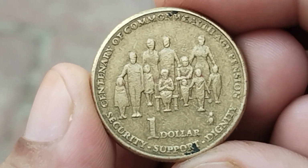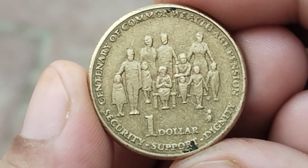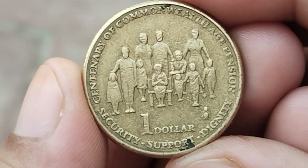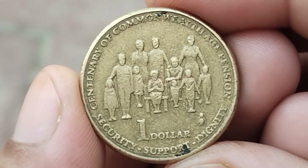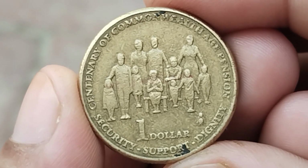Historical significance. Though the 2011 $1 coin doesn't commemorate a specific event, it's still part of Australia's modern coinage history. As more time passes, coins from this era could become more valuable, especially as newer designs replace older ones.